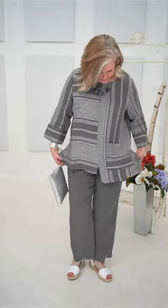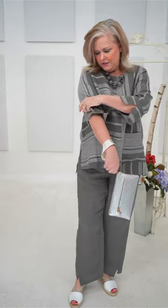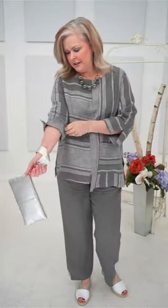Easy peasy. The top is a high low, one pocket, kind of fun. There's a banding here on the sleeve, so you could look at that. Look at the detail. It's finished on both sides. So if you're a girl who likes to play with your clothes, that's kind of nice.